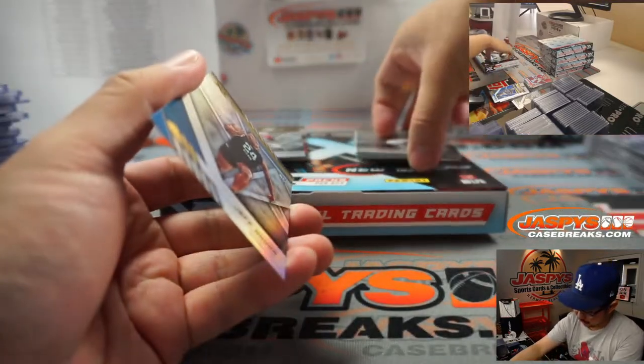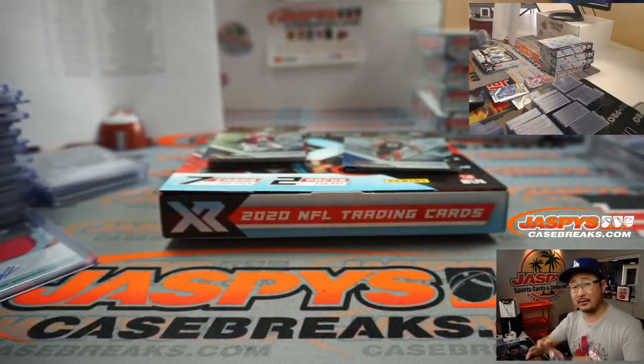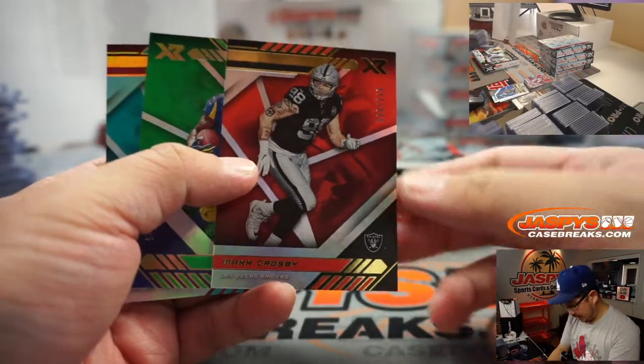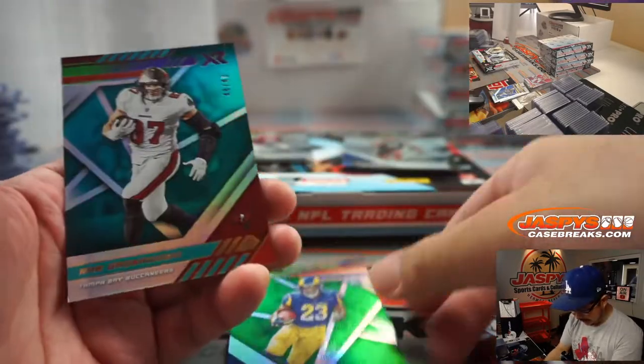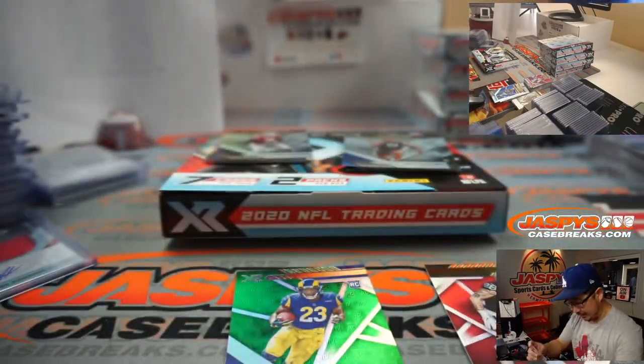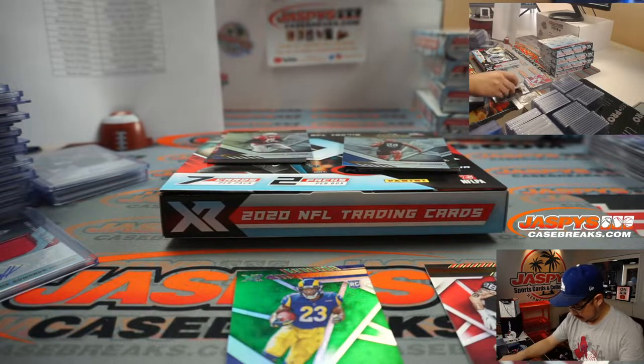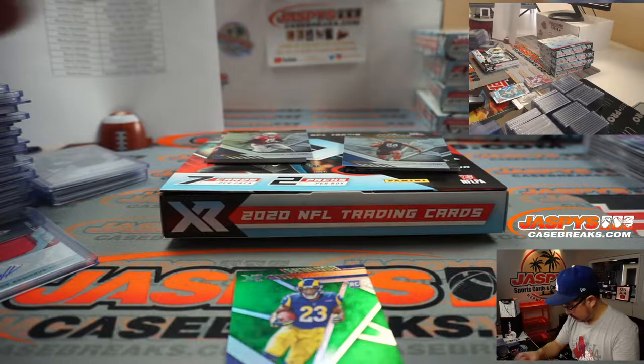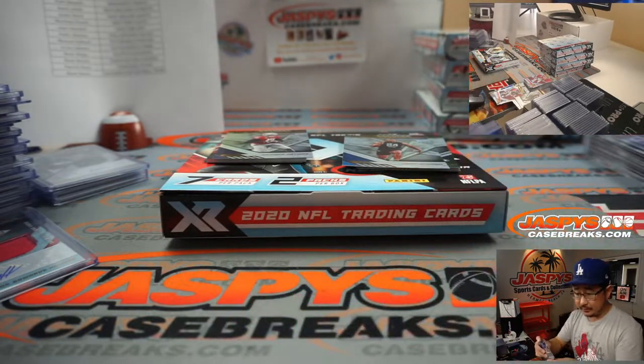On our first redemption of the day out of XR. Any guesses on that redemption for bragging rights? We got Max Crosby to 249. We got a Cam Akers to 5 and a Gronk to 49. And that's Aubrey with the Rams.